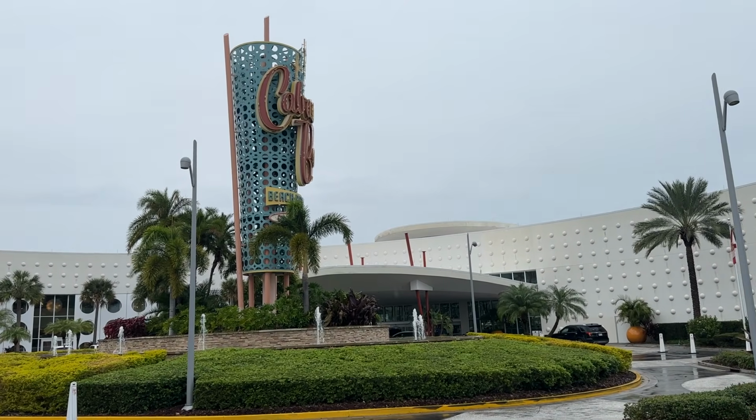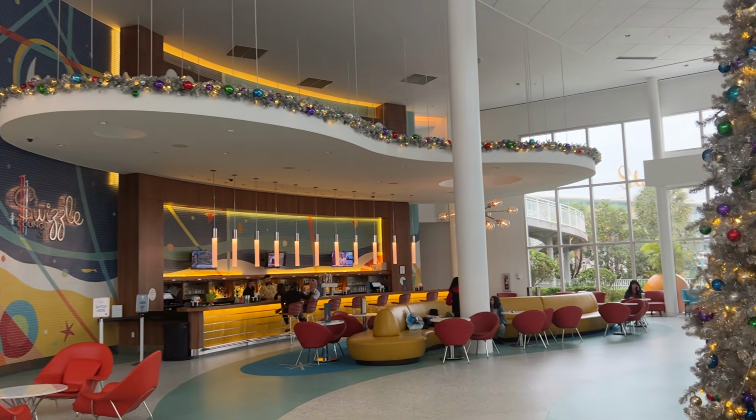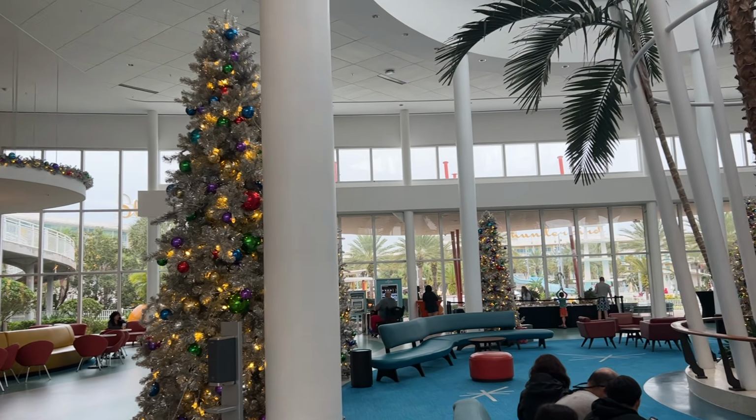I really, truly love Cabana Bay. I think this is such a great value resort. Like I said, I think it's the best value resort between Disney and Universal. For $125 a night, the room's pretty standard, but it was clean, it was nice, it was everything you expect from a value resort.